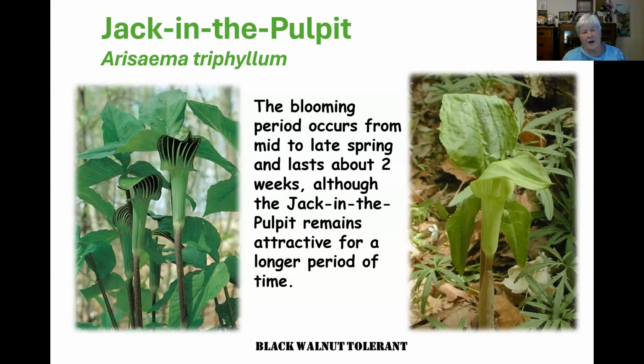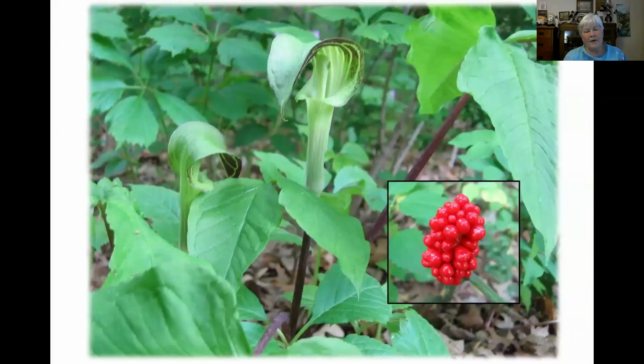And of course, you may or may not have ever encountered its relative, the green dragon. That's another really cool plant to have in the woods, but to try to keep this presentation short, I didn't add it in. And of course, here's your Jack in the pulpit with the resulting seed head.